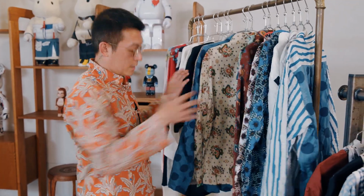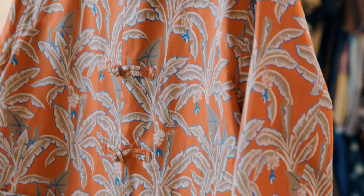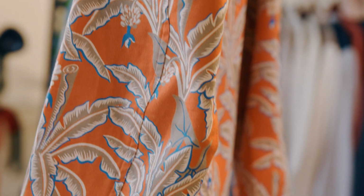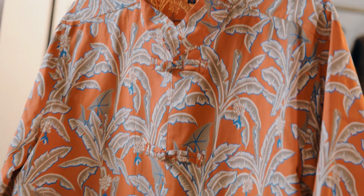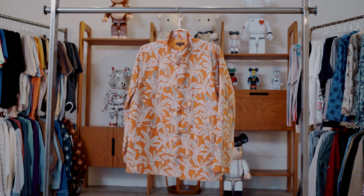My favorite piece is what I'm wearing. It's using Hawaiian fabrics or Hawaiian inspired fabrics and making what we call a Chinese shirt. You know, it's got frog buttons, it's got the Chinese collar. So it's elevating the original culture of what Hawaiian clothing or Hawaiian pop culture is, and giving it our Chinese twist.